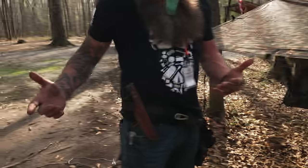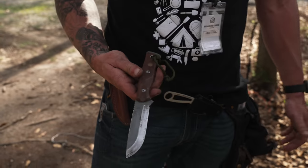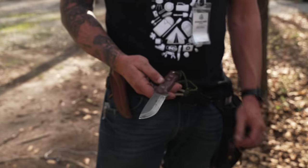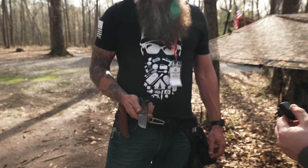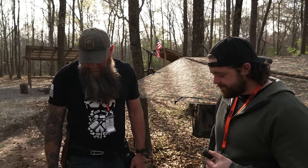And then lastly, oh yeah, forgot about that, I got my Tops Brothers of Bushcraft. It's also beat to crap with some cordage on there. That's how a knife should look, honestly. Yeah, I have very few clean knives, man. I use my stuff, and that's what it's for, and I throw it on the ground, you know.